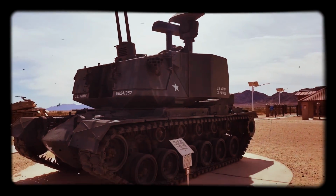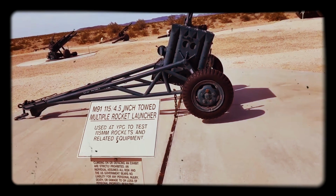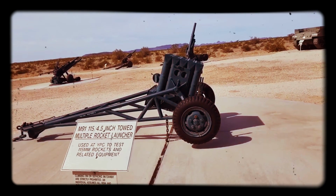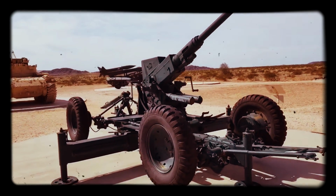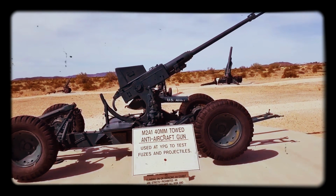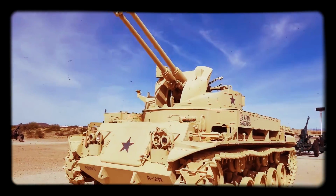The M91 4.5-inch towed multiple rocket launcher was used at Yuma Proving Grounds to test 115mm rockets and related equipment. This M2A1 40mm towed anti-aircraft gun was used at Yuma Proving Grounds to test fuses and projectiles.